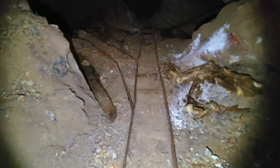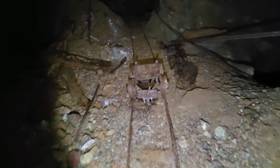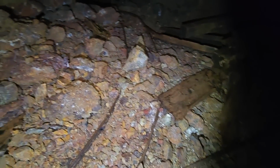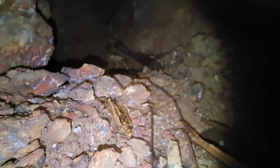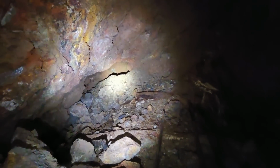Well, the others have gone this way, so we'll join them. There's a junction here, and the bottom part of an ore car. That was a flat car at first, but so this goes to the left, and looks like services, an ore pass right there.